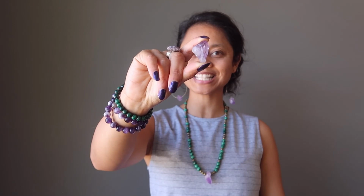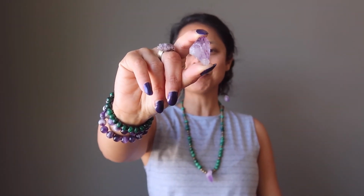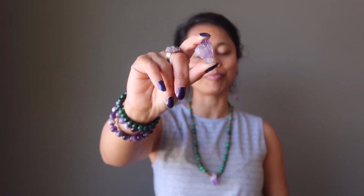What should amethyst look like? So amethyst is the purple variety of the quartz family, and it should always be purple. But the purples will vary in tone, so it can be from light purple all the way to a very dark, almost blackish purple. So although it's always purple, I'll show you 3 different varieties of quartz.